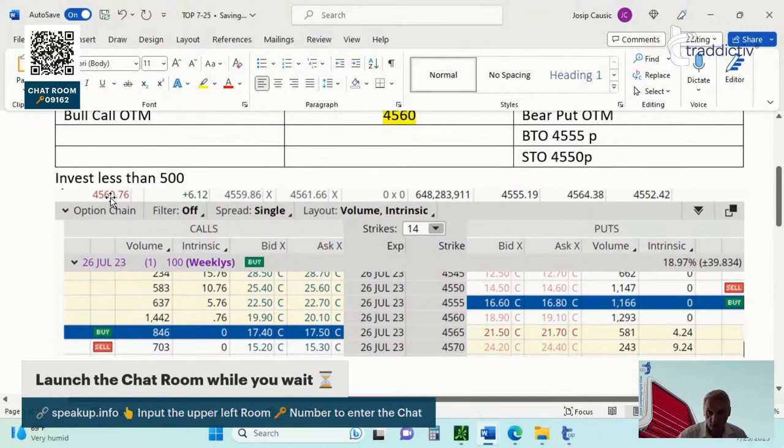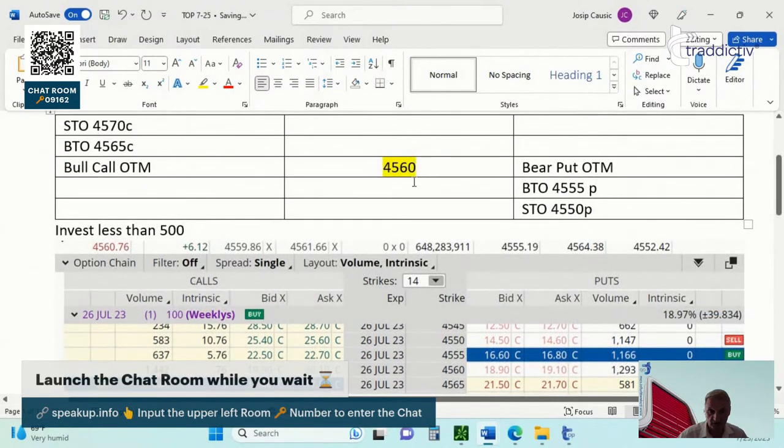So one more time, 4560 is what I have written right here. That's what my current price on S&P 500 is, right? Obviously, this here is the column for intrinsic. My 4565, which is my long unit or commanding unit, is completely out of the money by zero. And look at what they want, $1,750. Isn't that crazy that they want that much?